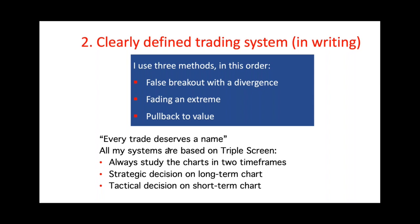These are the three methods I use: false breakout to the divergence, fading in extreme, pullback to value. Today I will show you examples for two of those systems. Again, we have no time to discuss them during this 30-minute presentation.